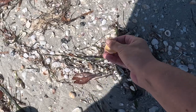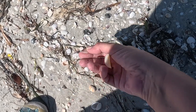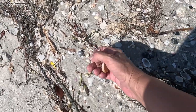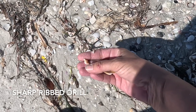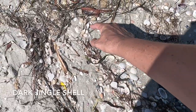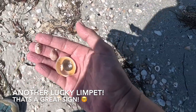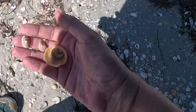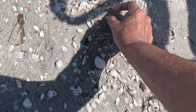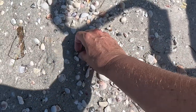Oh, here we go. There's a nice buttercup lucine. And look at this. A little pointed Venus clam. How sweet. And a little baby drill. How cute is that? A little sharp rib drill. A little jingle shell. And oh my goodness, it's a lucky limpet. Yeah, this place is fun. There's some more jingles. Another hinged pair. Another hinged pair. A little itty bitty teeny tiny drill. A lucky limpet.